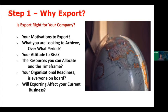And you also need to understand what resources you can allocate and the time frame that you can allocate them. And by resources, we don't just mean money. We mean the people within your organization. Do you have spare capacity to take on new roles or additional work? Or would you need to increase your staffing? What does that look like? What kind of costs would that involve to the business? So you need to look at exactly what resources you do have, who you can allocate to your export business, and the kind of time frame that you can put to that.